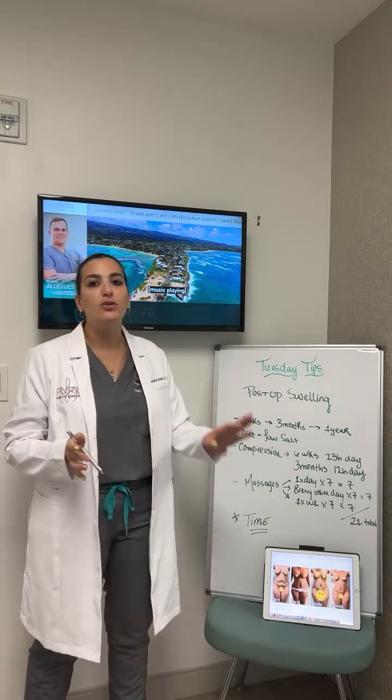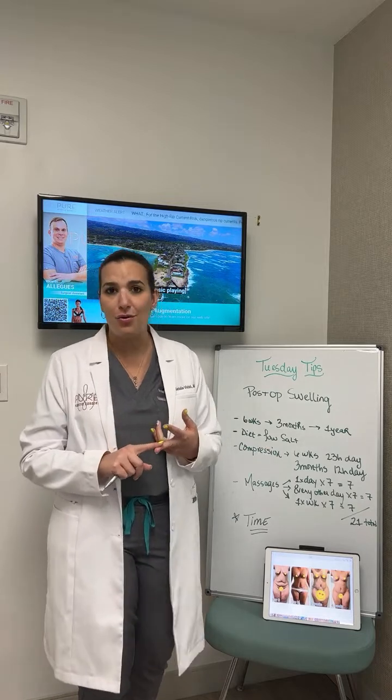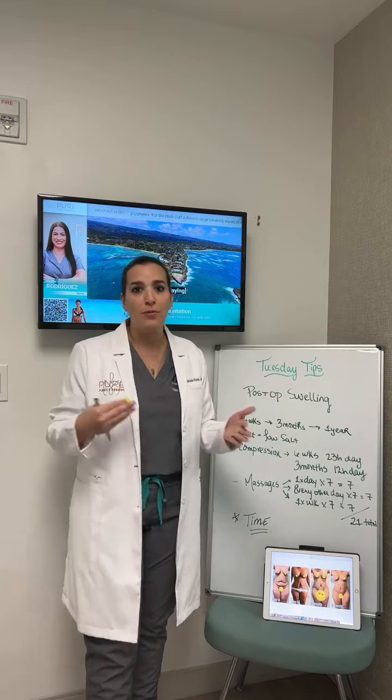What are the things that we can do to try to decrease the swelling post-op? It's never going to be zero. It's never going to go away. It's like, I want to have a baby but I don't want to be pregnant. No, you have to go through the process, okay?